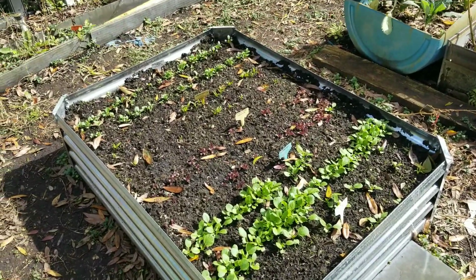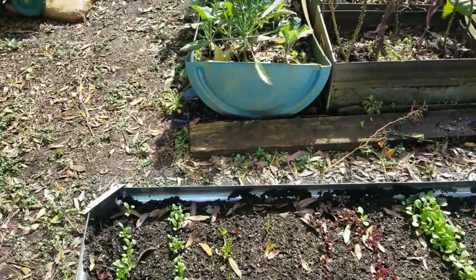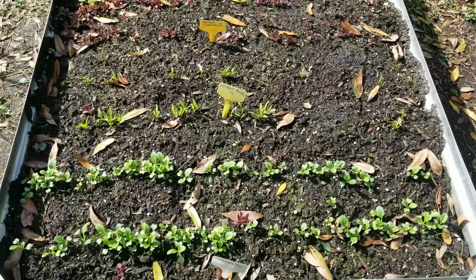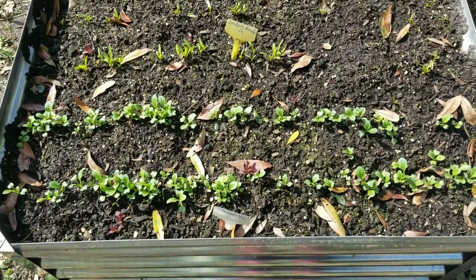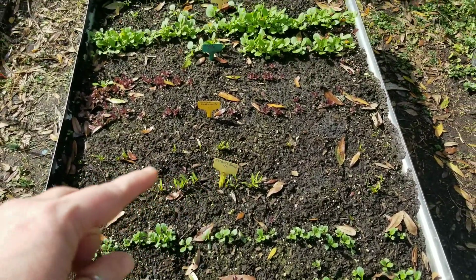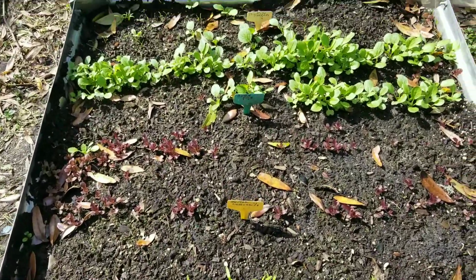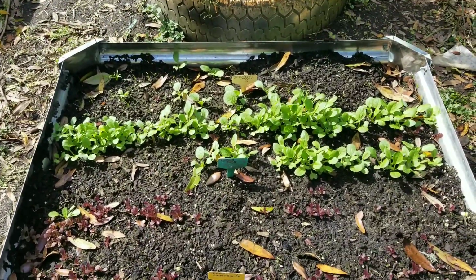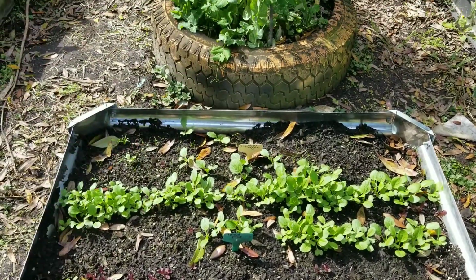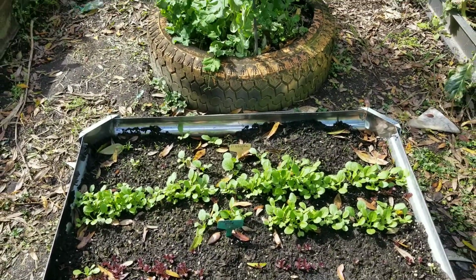Okay, so this bed over here we planted on January 9th. And we'll just go through what's in here. We've got some tatsoi in these first two rows. We've got some golden beets in these two rows here. Merlot lettuce growing there. And then we've got some Savannah mustard in those two rows here. And then in the back, we've got some Valero carrots scattered throughout that last two little rows there.